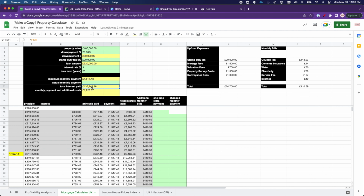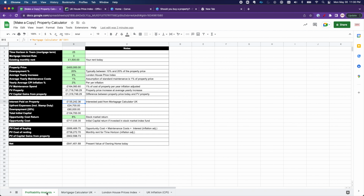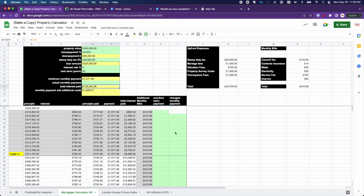And then next we have the upfront expenses. Okay, £24,000 in this case. And here, let me go to the next tab. Here's where I'm showing the breakdown. So we have the stamp duty tax, which is 5% in the UK, and then there are some standard fees, the mortgage fees, valuation, survey costs, etc. Depending on your condition and your region, this might vary.